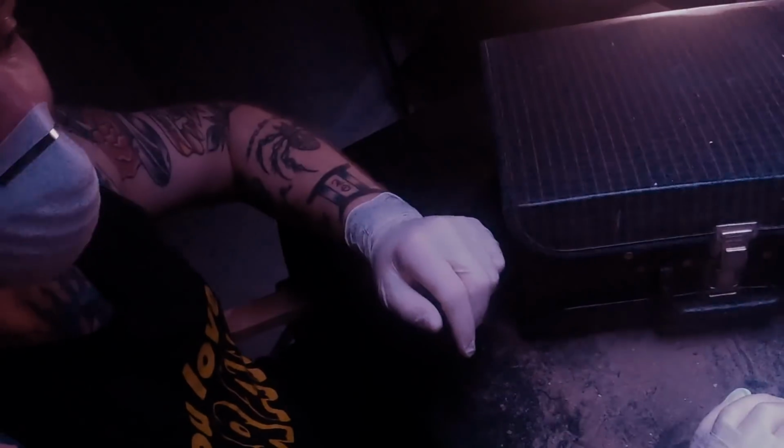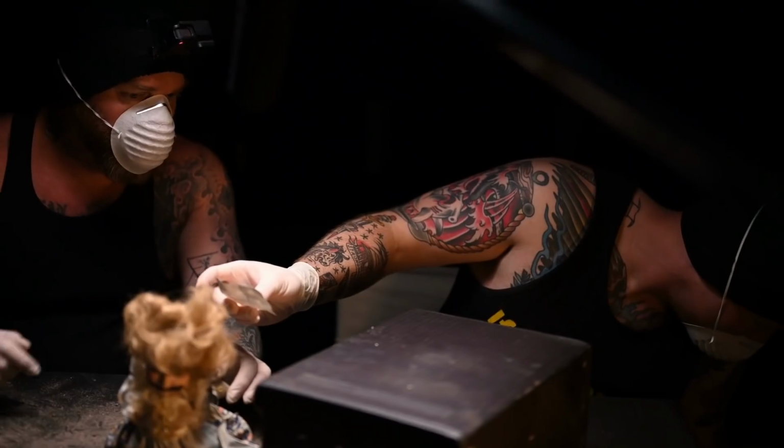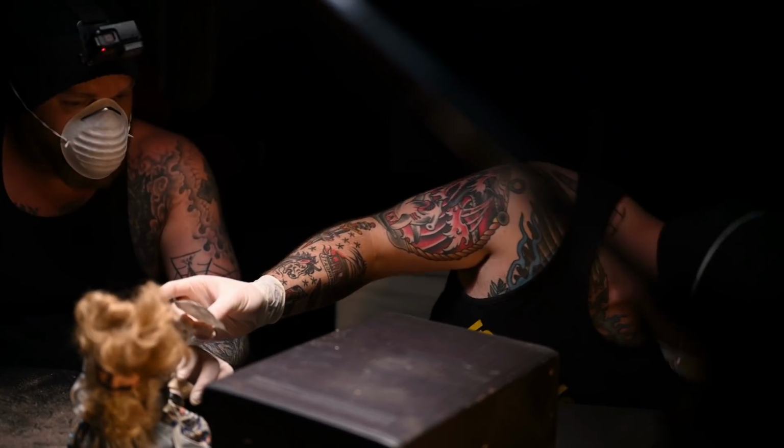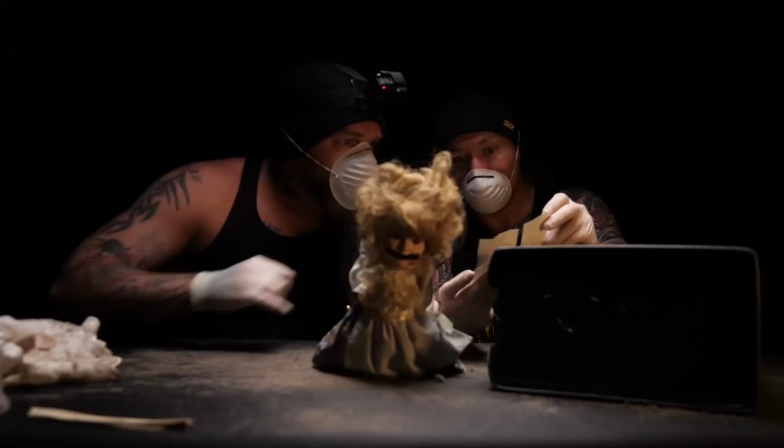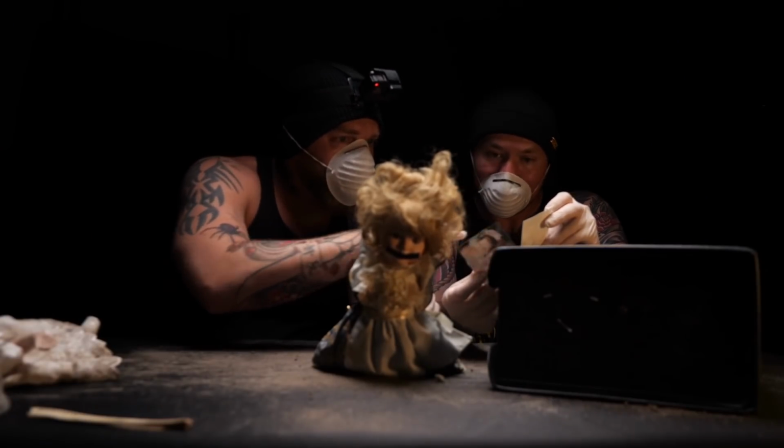The other one, right? Isn't it? The woman's face looks similar. It's the same, just a few years apart. Like she grew up a little. This is like a couple.